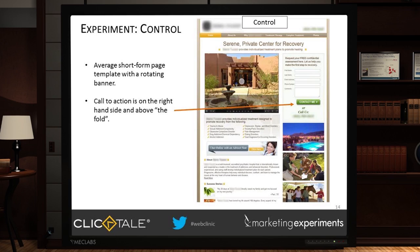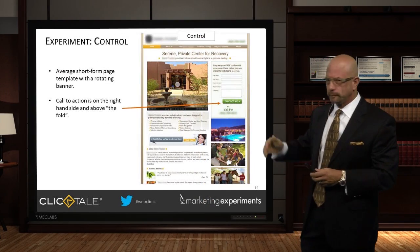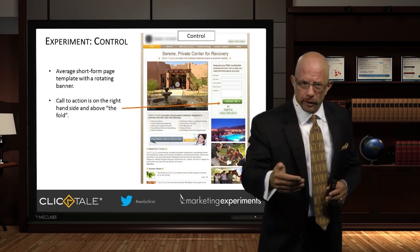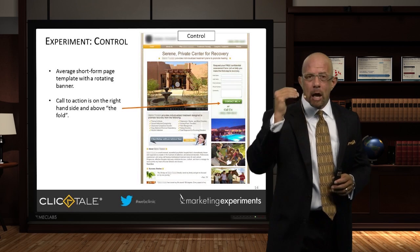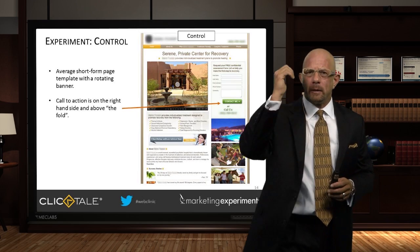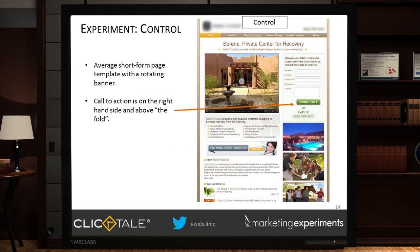But for now, look at this page and ask yourself a question. What are the series of conclusions that a person must come to about this page before they're ready to say yes? More importantly, not about this page, but about this offering. It is an offering. Even if it's not for profit, even if it's medical services, it is an offering.